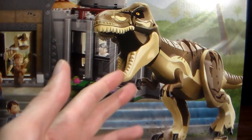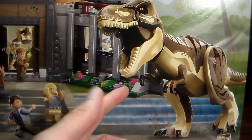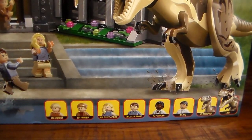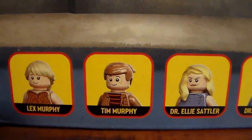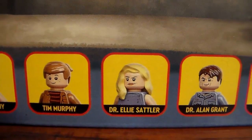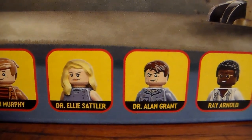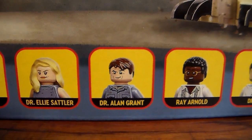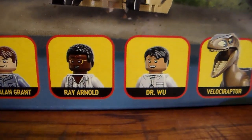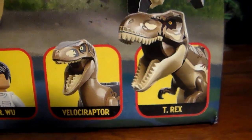I've never actually held this T-Rex minifigure in my hand. I know it's been released quite a few times over the years, but I don't think in this paint scheme. This set comes with a whopping 8 minifigures. We have Lex Murphy, Tim Murphy, and they look like their clothes are all dirty, like they've been through the park. We have Ellie Sattler again with a different style t-shirt. Dr. Grant without his cowboy hat, but he looks a little bit dirty. Ray Arnold, that's great. Dr. Wu, Velociraptor, and of course, T-Rex.